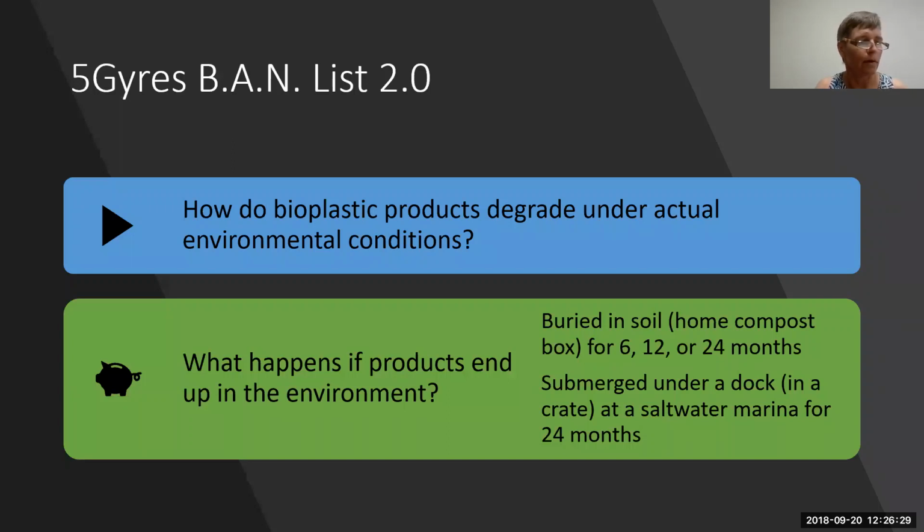So I mentioned that I was going to show you some pictures of these products under actual environmental conditions. These come from Five Gyres' Better Alternative Now List 2.0, which came out earlier this year, I believe, the ban list. What they did was take various bioplastic products and both bury them in a home compost environment and submerge some in basically a crate under a dock at a saltwater marina.